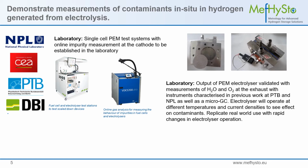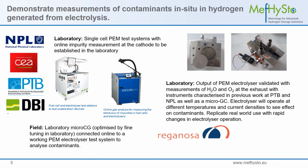The electrolyzers will operate at different temperatures and current densities to see the effect on contaminants produced, and replication of real-world use with rapid changes in electrolyzer operation will be performed. In the field, the laboratory micro-GC will be connected online to a working PEM electrolyzer test system at Reganosa to analyze contaminants.